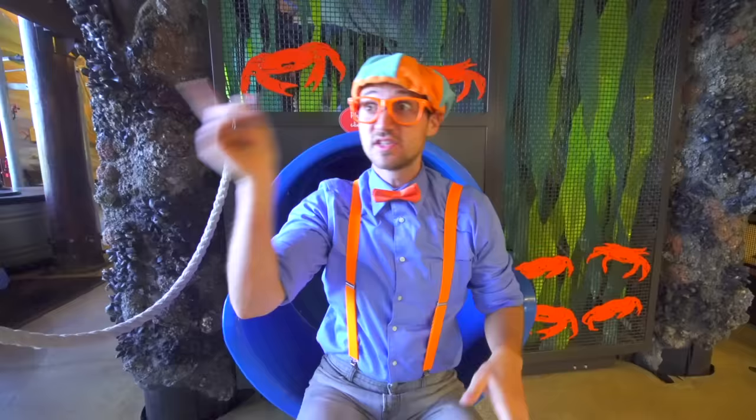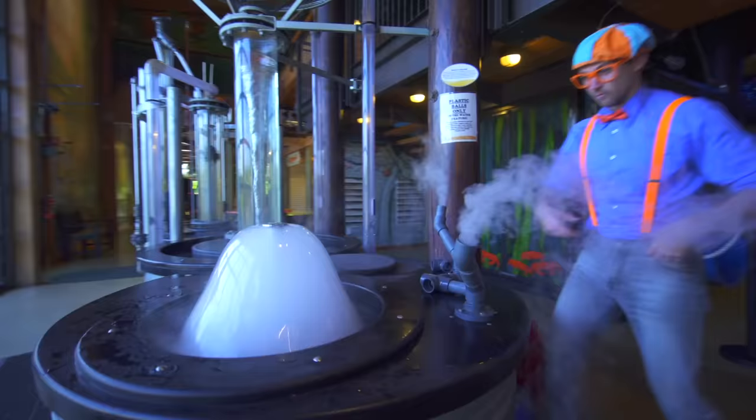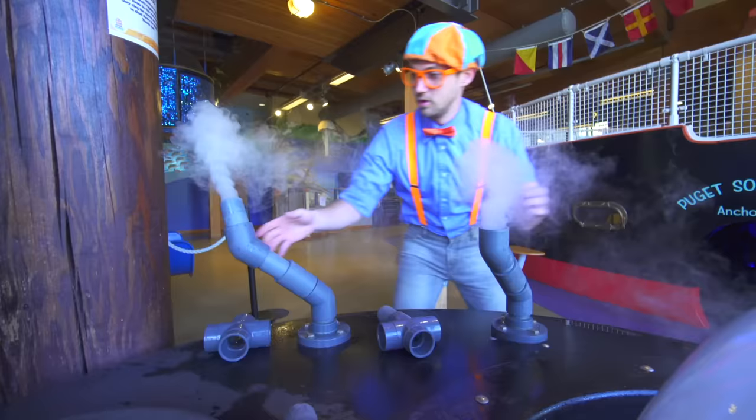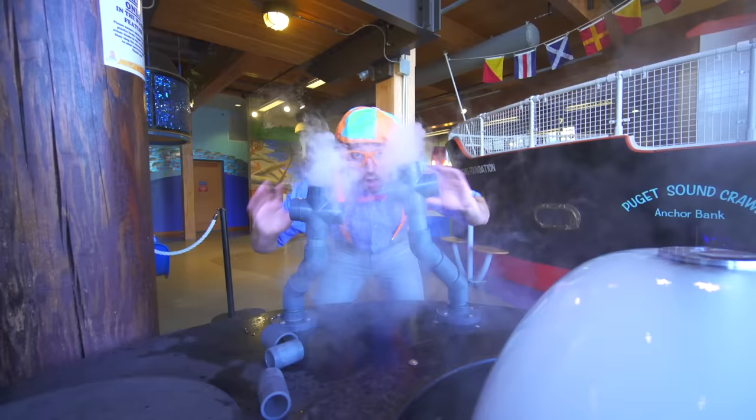Really fun blue spinny slide. Ooh, come over here. Wow. Look at this area. This area looks like you can build with these tubes. Whoa. And there's smokestacks coming out of here. Whoa. Hello. Can you see me? Hello! Don't worry, I'm right here! Hey! Whoa!